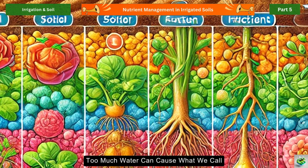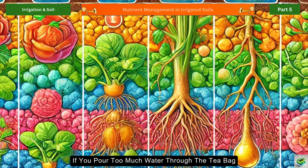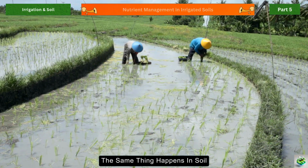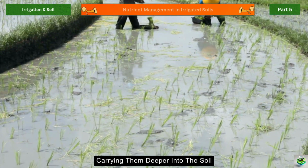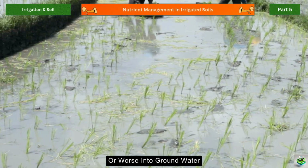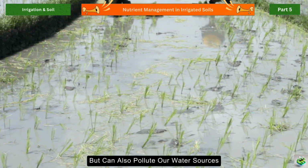Too much water can cause what we call nutrient leaching. Imagine making tea. If you pour too much water through the tea bag, your tea gets weaker. The same thing happens in soil. When we over-irrigate, water can wash away valuable nutrients, carrying them deeper into the soil where roots can't reach them, or worse, into groundwater. This is not only wasteful, but can also pollute our water sources.